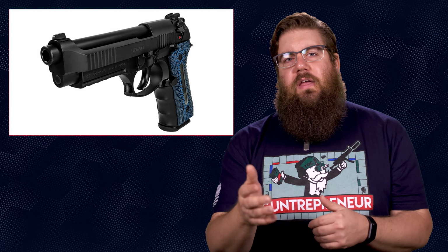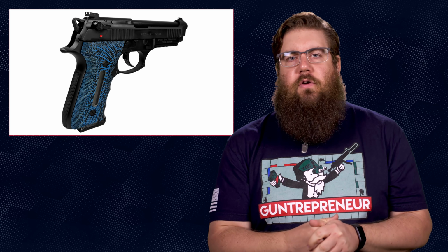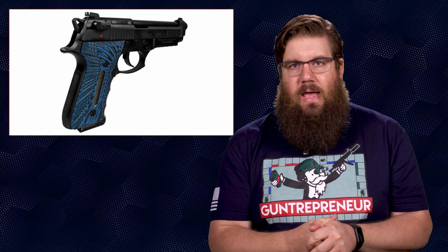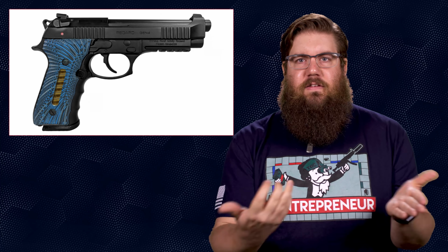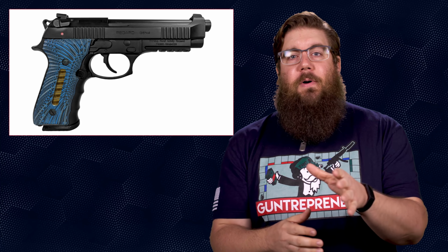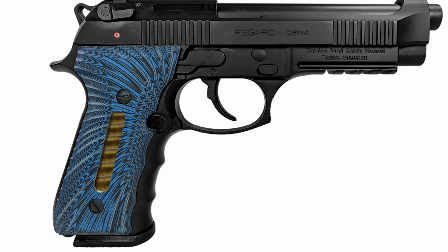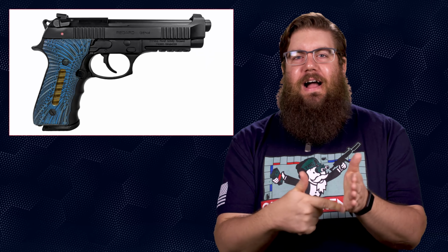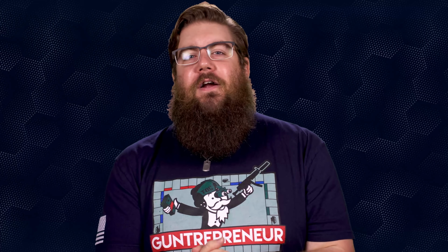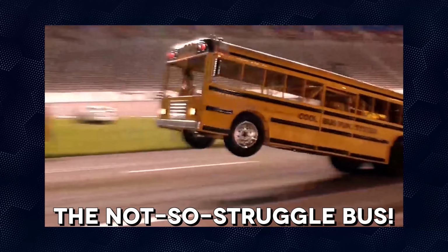Besides that, I want to give a shout out to the designer of this gun, because they were silly enough to put windows in the grip when the gun takes metal magazines that are not see-through. It's like you're looking at the side of a metal magazine. The promo press release, this is great. The promo press release for this gun shows rounds through the window. It's a metal mag, and they're showing rounds in the gun. Come on. Let's fire up the not-so-struggle bus for our next two companies.